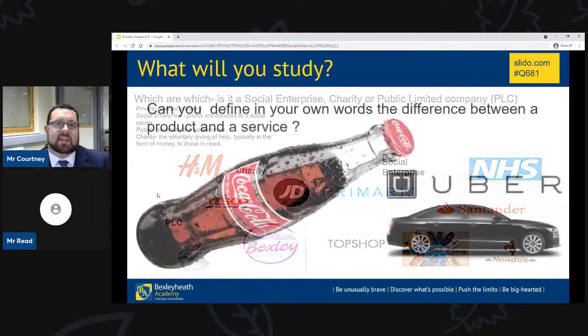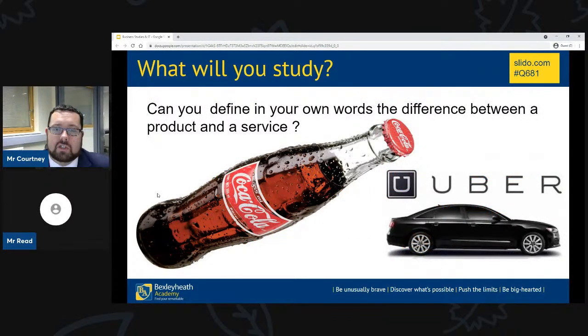We'll also look at the difference between a product and a service. In some cases, businesses might only do one. In some cases, they might do two. So for example, if you go to a shop and you buy a bottle of Coke, you will be given a product. That is something tangible that you can take away with you. Whereas if you ask for an Uber, that provides you a service that takes you from A to B. Whereas if you go to a restaurant, you will end up with both.